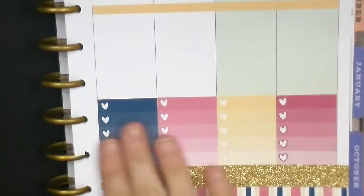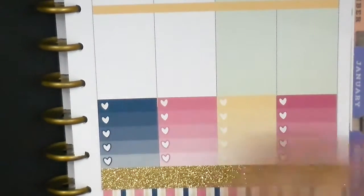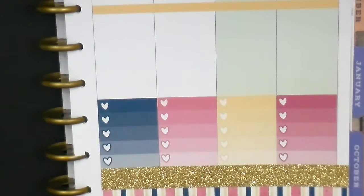Alright, so we are done right now with the ombre boxes for my daily to-do. So I'm going to go ahead and put the headers down and we can chit-chat a little bit while I'm doing so. I am so excited for this spread, guys. I think it looks amazing.